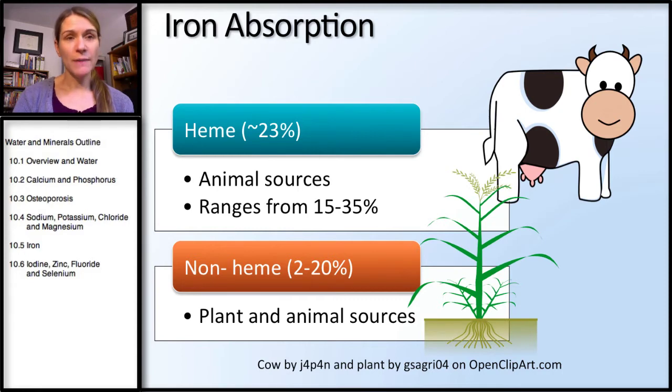Now, there are two types of iron sources. One is a heme iron source and one is a non-heme. Remember, heme is part of hemoglobin. Hemoglobin is going to carry oxygen in the blood. So this is only going to occur in animals. Now, the absorption between these two is very different. The absorption rate is going to range about 15 to 35%. You'll see those ranges vary. In your book, it says about 23%.